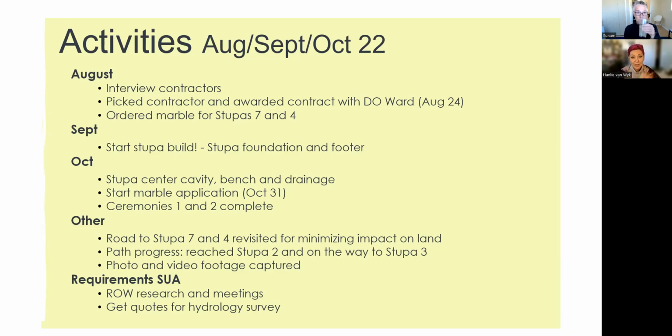In September, we started the build, as I said, on the 26th, the foundation and the footer, and then very quick progress through October in terms of the build of the inner structure and the different cavities. We also started building the bench that goes around, which is the stones that make up the covering of the bench, chosen from the actual stupa site, and put together into this beautiful stone bench that they are building as well.